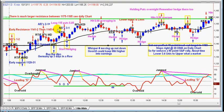And then the market starts rallying. Okay, so now we're starting to get up into an area. Got a little divergence. See, the market's jammed. Okay, we got a little divergence. So now we're starting to buy puts. Okay, I put out the email. We're looking to do puts under $1.